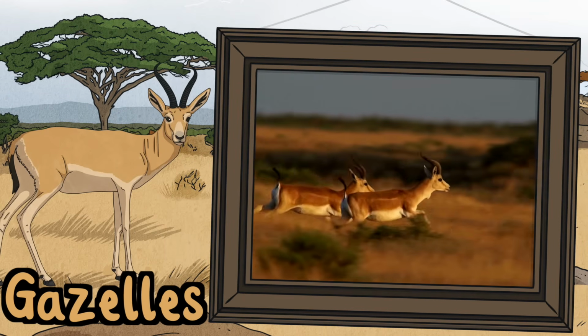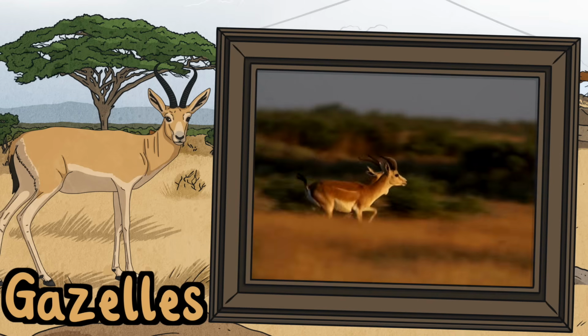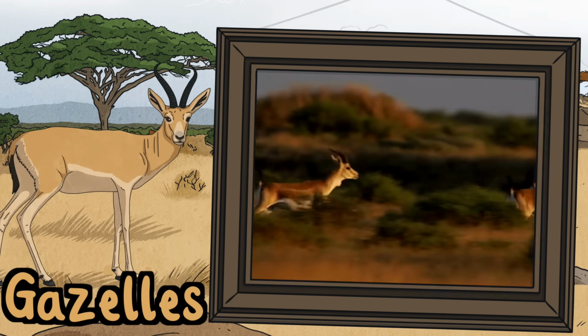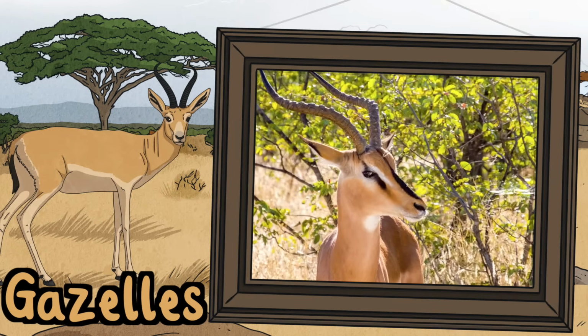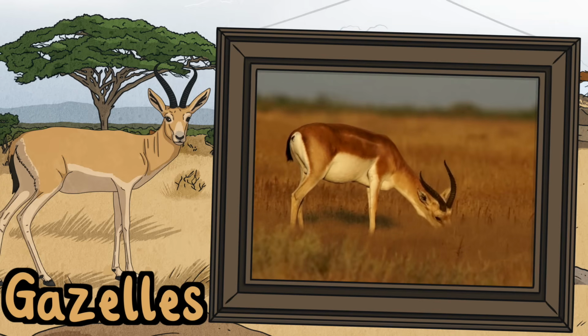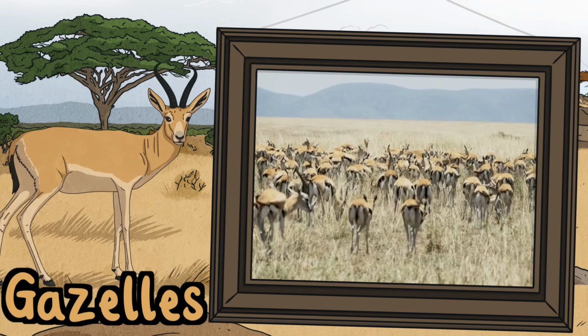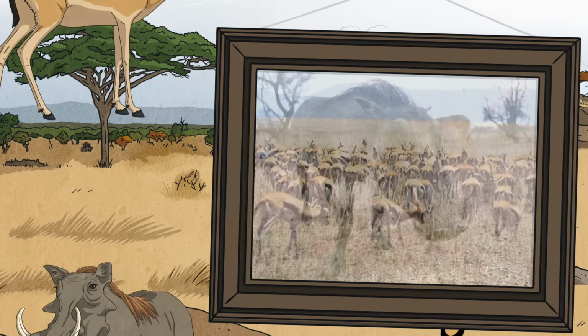Gazelles. Gazelles are very fast. They are preyed on by many other animals, so they rely on their speed to escape. They sleep for just 5 minutes at a time, for a total of 1 hour per day. They sometimes form herds with zebras and wildebeest to help them survive.